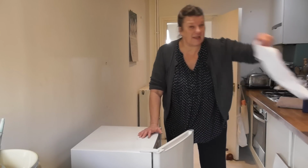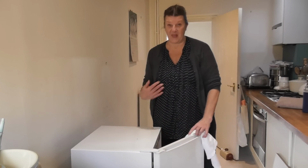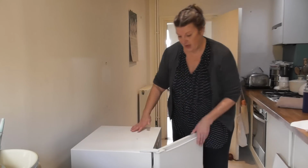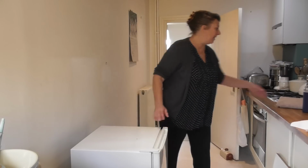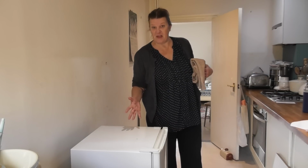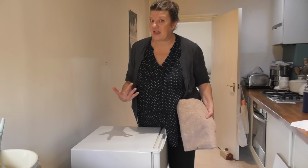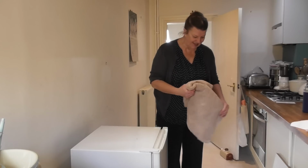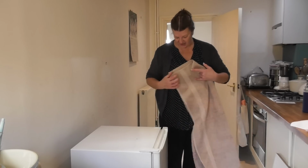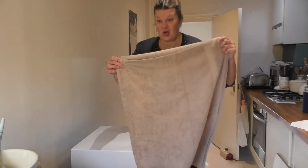Now I have had a tea towel in the hinge of the door, just propping it open so it doesn't get that horrible funky smell inside. But to move it, I'm just going to close it for a minute. Now, empty, it's not that heavy. And once upon a time, I wouldn't have thought twice about just picking it up and moving it. However, I don't trust my knees. So my little trick, I thought I'd share it with you, I'm sure you'll do it too, is the old dog towel.